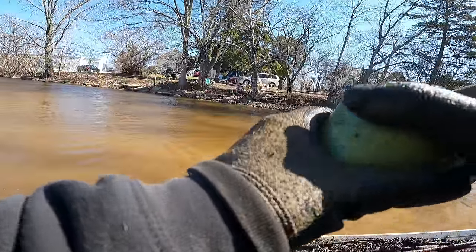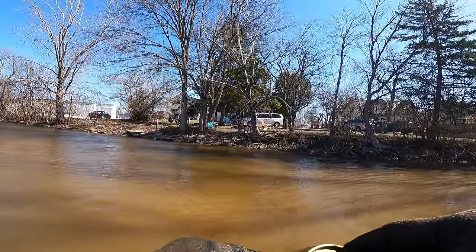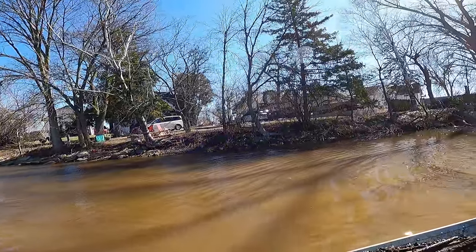I dare you to eat it. Dude, no, I don't even want to open that. That'd be the ultimate. I don't even think I could take a whiff from this. This probably smells like death. If it's canned, it's probably good, especially if it's been in the river.